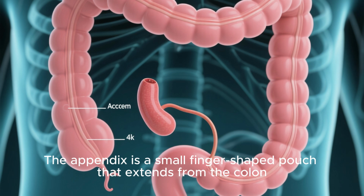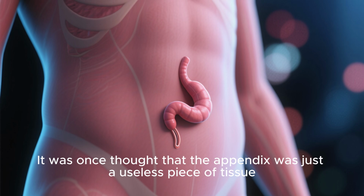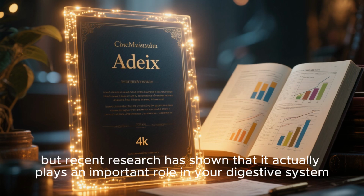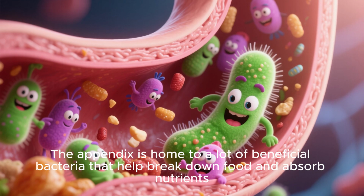Fact number 3, the appendix is a small, finger-shaped pouch that extends from the colon. It was once thought that the appendix was just a useless piece of tissue, but recent research has shown that it actually plays an important role in your digestive system. The appendix is home to a lot of beneficial bacteria that help break down food and absorb nutrients.